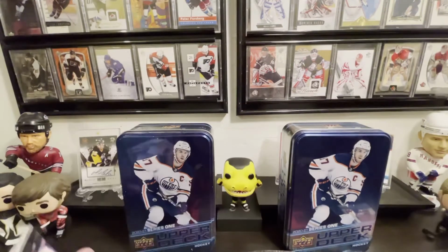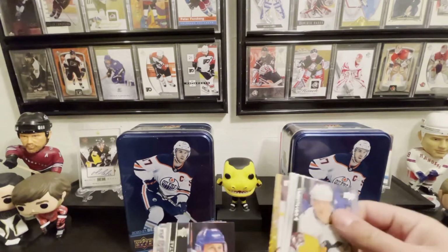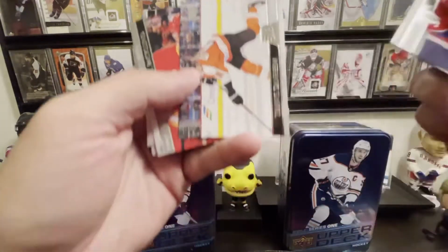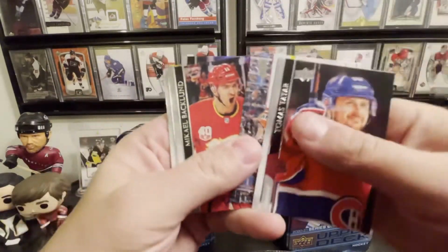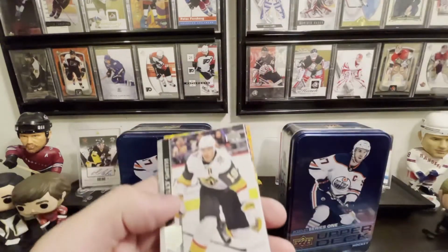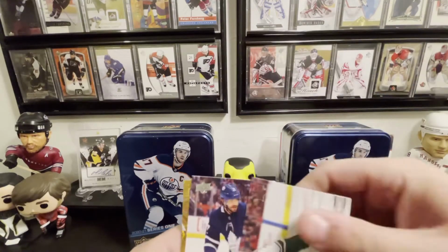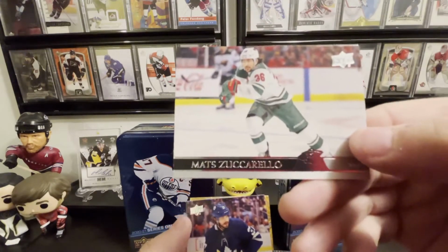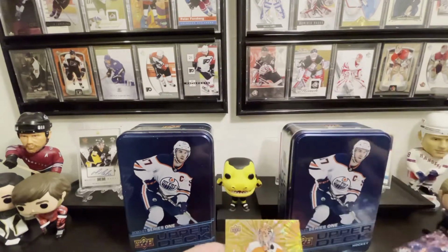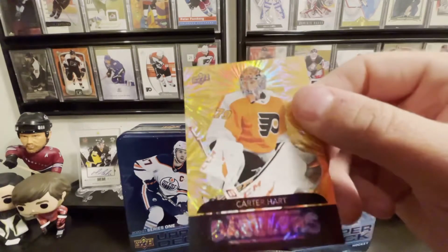Wasn't a bad first stack. We got a nice yellow, gold, whatever colored, got a canvas. There's a little double dipper here. Thomas Tatar, Travis Sanheim, Michael Granlund, John Marino. We have Riley Smith from the Vegas Golden Knights. We have Mats Zuccarello. And we have a Young Gun of Timothy Liljegren. And nice yellow gold dazzlers of Carter Hart.